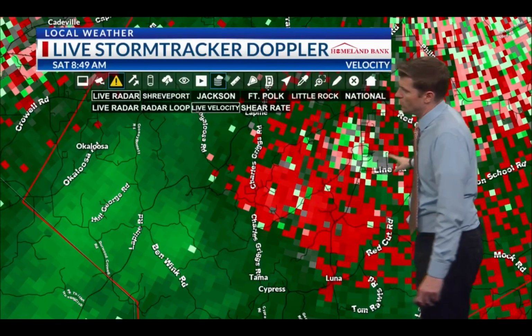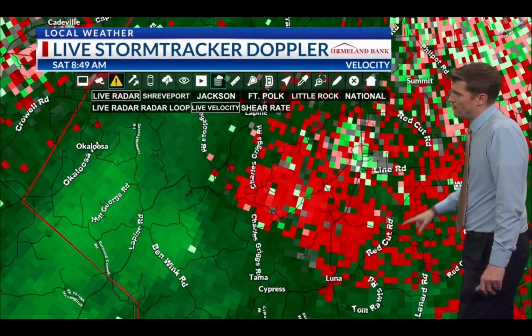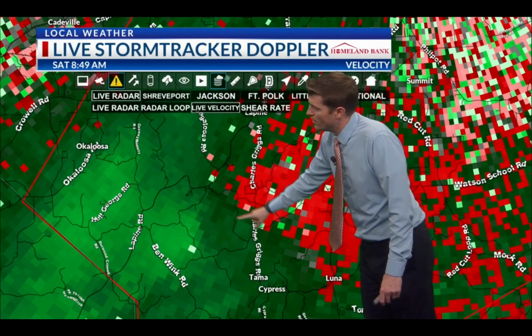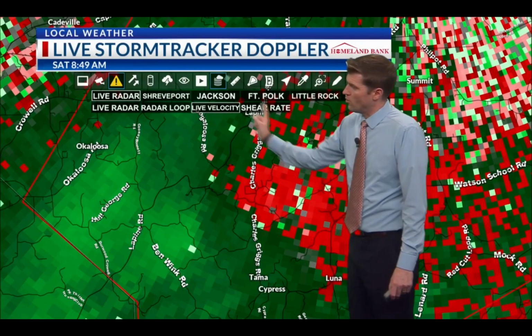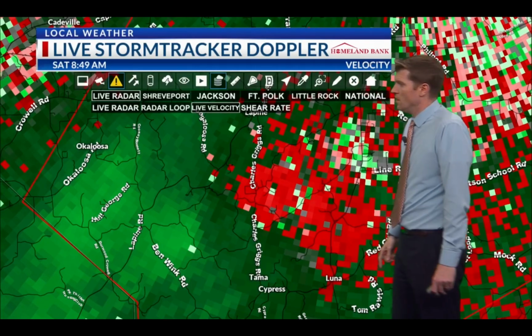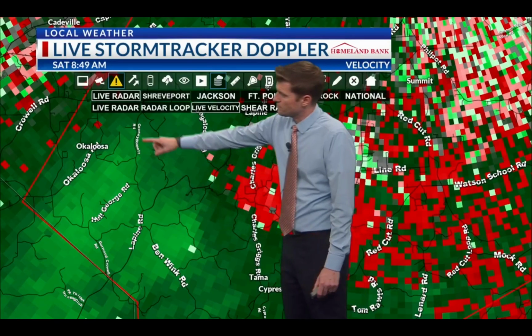You can see Red Cut Road, Line Road. Here's Red Cut Road again. There's the Luna community, and this is our area, our biggest area of concern. You can see the Okaloosa community on the far left-hand side of your screen. You guys are in the warning, but kind of to the west of our current circulation.